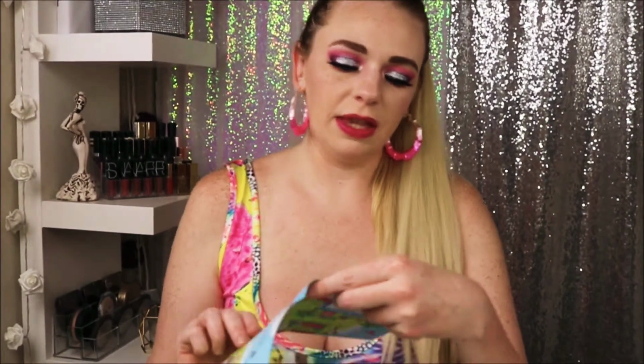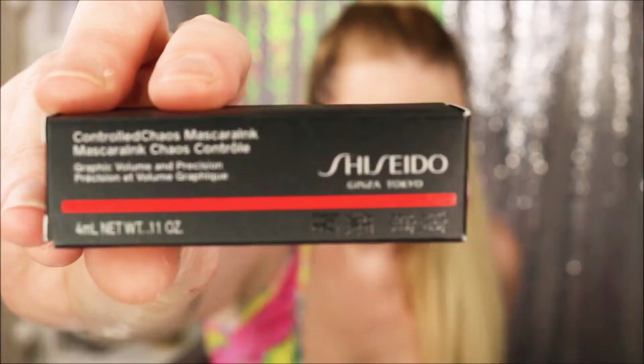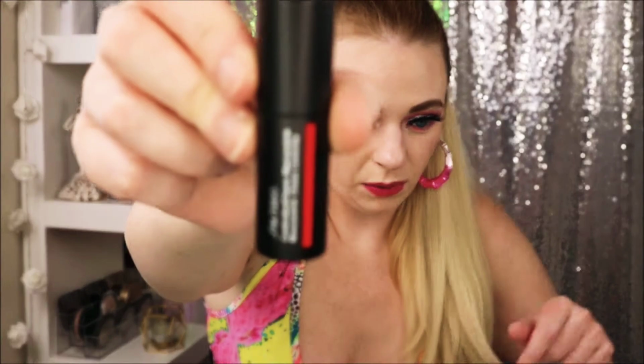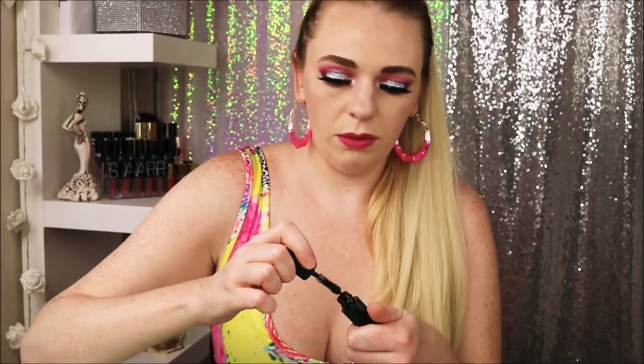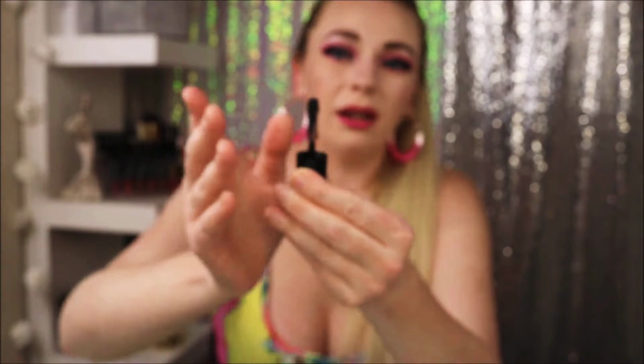So this month's theme is, I don't know, Isle of Beauty. It looks like it's a little game. Let's see. Okay, so the first product is this Shiseido Controlled Chaos Volumizing Mascara Ink in Black Pulse. Okay, it says it's new. Here is what the component looks like. Hold on. And, ooh, I really like that brush. Ooh, yes. That looks very similar to the Marc Jacobs Velvet Noir, which is my favorite mascara. Okay, I'm usually not that excited to try mascaras, but I think I am excited. I know I'm excited to try that one.